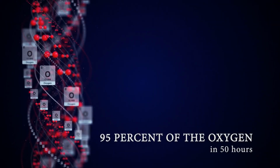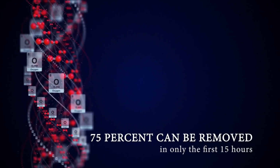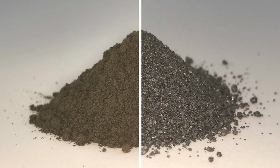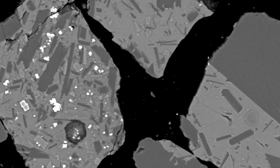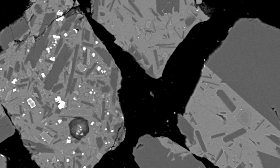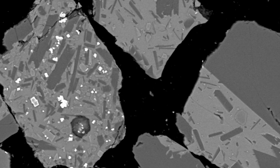The method will isolate 95% of the oxygen in 50 hours, but 75% can be removed in only the first 15 hours. Last October, the team released a proof of concept, which they claimed was a major improvement on other related processes that extract less oxygen or need even higher temperatures. And there is room for change.